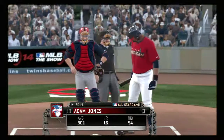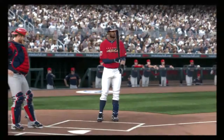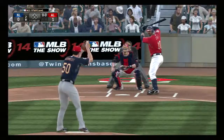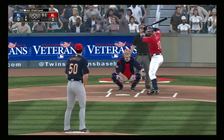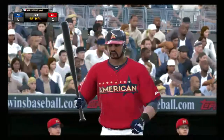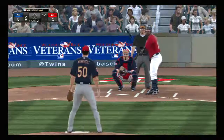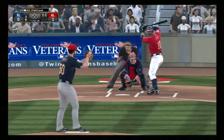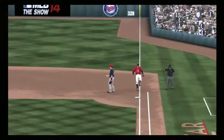Adam Jones will stand in for the first time now, and he's got that average up over the .300 mark to begin play. And he gets a piece here as this ball is fouled away. And a pitch in the dirt as he lays off. It's 1-1. This for Utley at second. Throw over by Utley, one away.